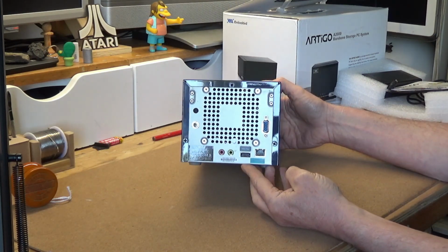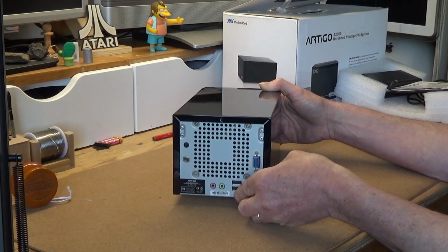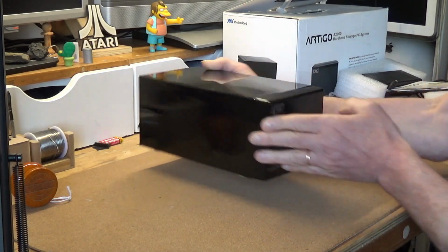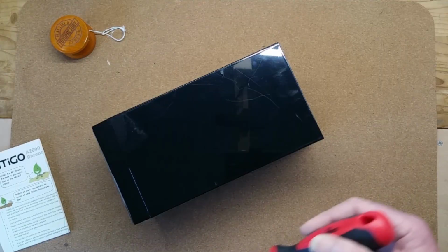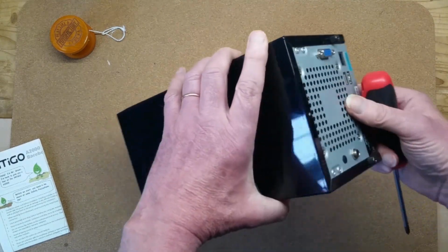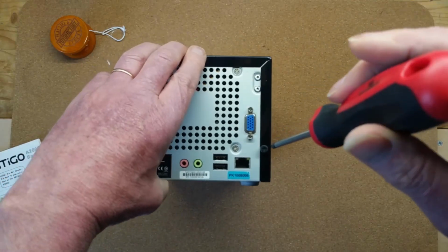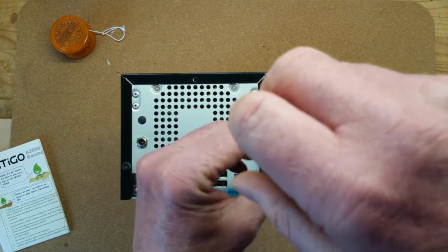VIA played a leading role in developing ITX, Mini ITX and Pico ITX motherboards and chipsets, and that's kind of relevant here in that the VIA ARTiGO A2000 is a tiny, almost toy-like yet fully functioning PC intended to act as a home server. It features VIA's own 1.5GHz C7 processor and VX800 chipset, both specifically designed for such a project and to compete with similar offerings from Intel, Nvidia and others.